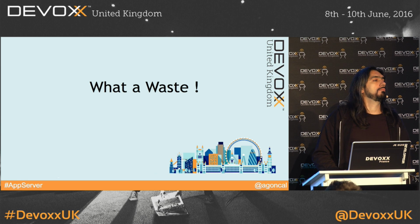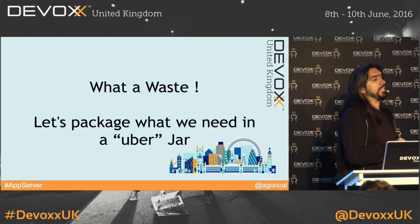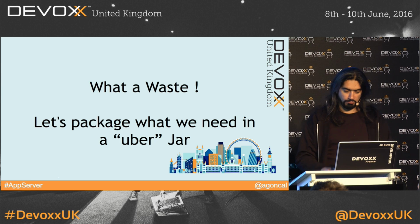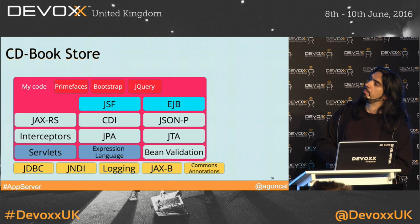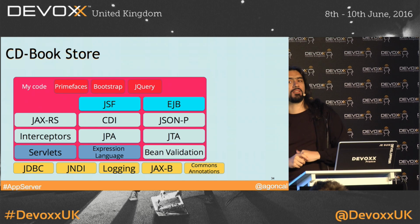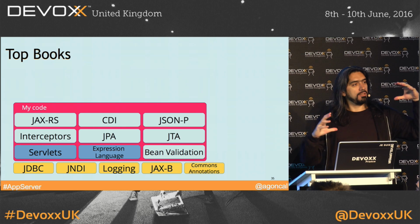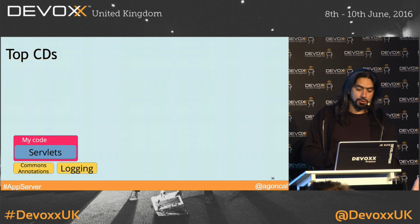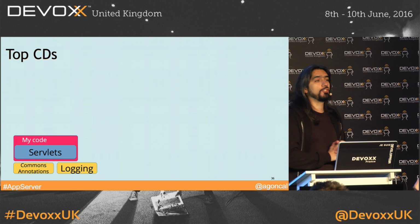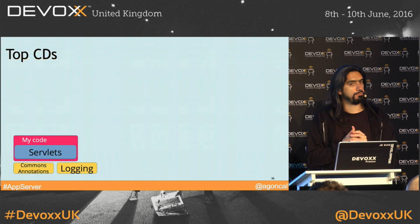What a waste. What if we could package only the bits that we need in a jar file? Life would be easier. Because with the CD bookstore, I could only take bits and pieces that I need. The top books, smaller. And the top CDs, even smaller. You know, for top CDs, what I really want is the servlet specification, and that's it. And my 10 lines of code.